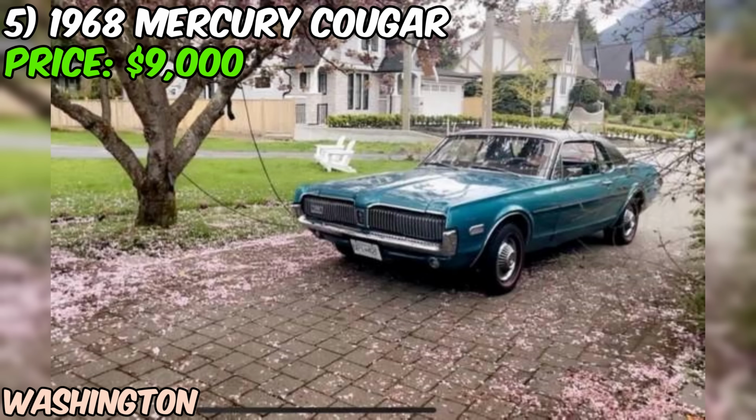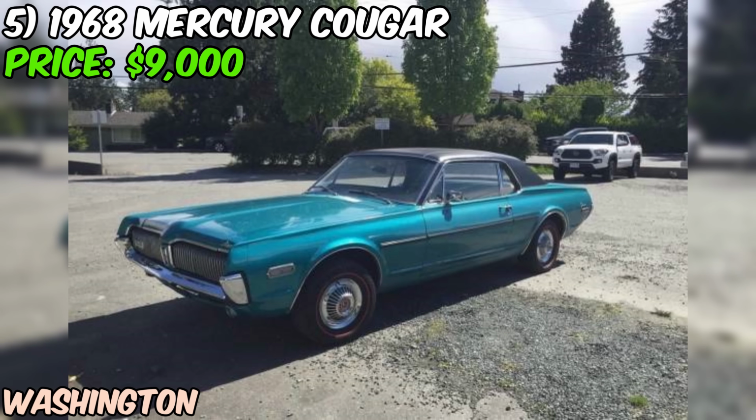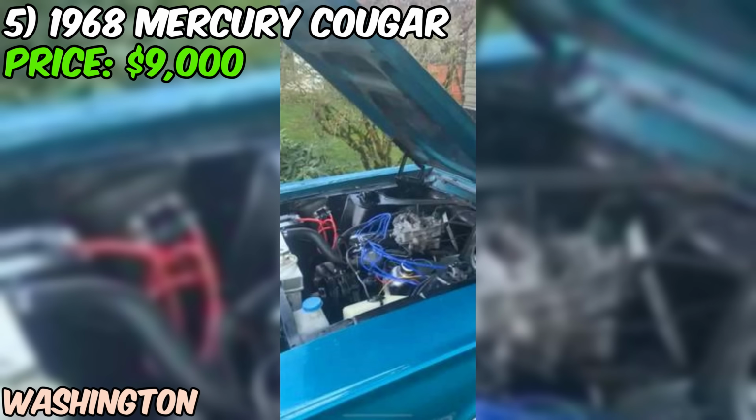They've put a lot of work into this car, and it shows. We're talking about a replaced engine, new gas lines, new brake lines, new headers, and new exhaust tips. They even cut out and welded in a new floor, which is no small task.